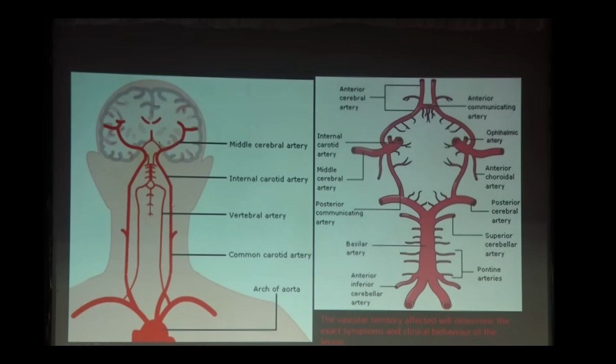This internal carotid artery goes up and reaches the base of the brain, where it gets divided into the middle cerebral artery as well as the anterior cerebral artery. And it gives branches which ramify all throughout the brain parenchyma. So this middle cerebral artery as well as the anterior cerebral artery, which arises from the internal carotid artery, is called the anterior circulation, and that supplies the anterior 3/5 of the cerebrum. So this is the anterior circulation.